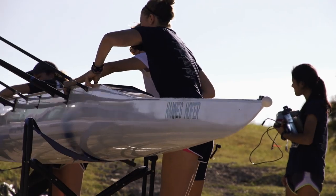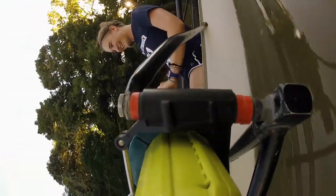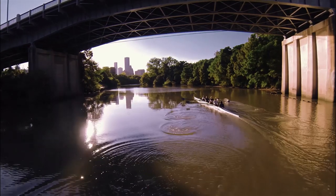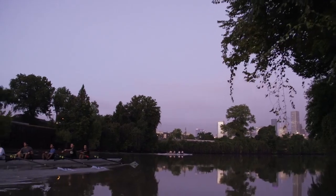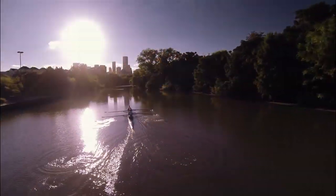The Rice Rowing Club team probably does more before 8 a.m. than most people do all day. Check out how they are helping to transform Buffalo Bayou, east of downtown Houston. When I tell people that I'm on the rowing team, they're like, wait, Rice has a rowing team? A rowing team is just a very specialized sport that not a lot of people know too much about. And so it's exciting for us to be able to experience that at a college level.